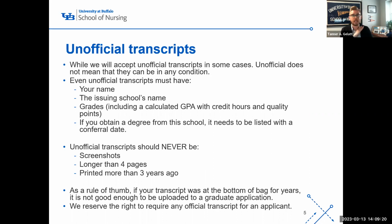Unofficial transcripts should never be screenshots. Never, ever upload screenshots. In general, they really shouldn't be longer than 4 pages. I would be shocked if that was the case. And they shouldn't be printed more than 3 years ago. Sometimes students upload transcripts that they printed in 2010 and they've been sitting at the bottom of a bag. Unfortunately, that does not pass our quality standard. So we need a new one.